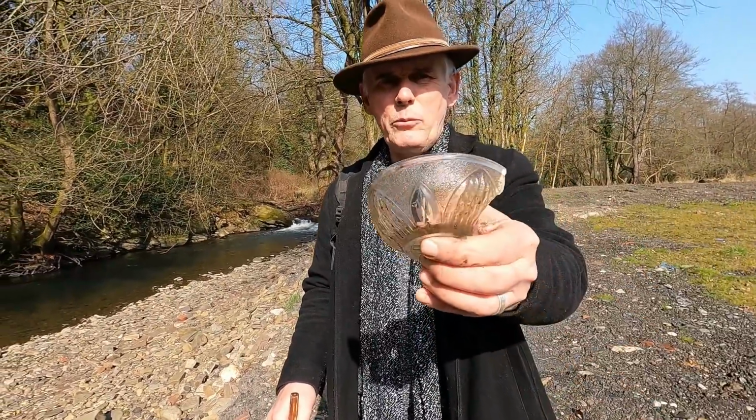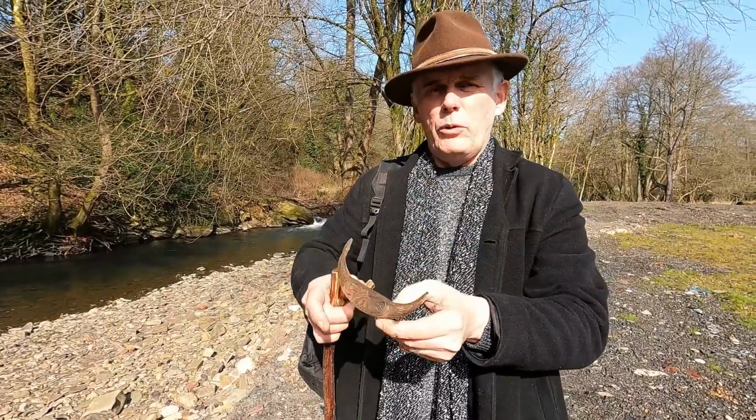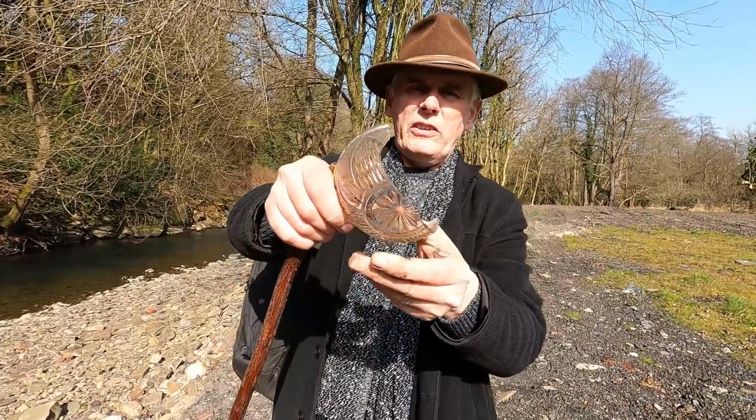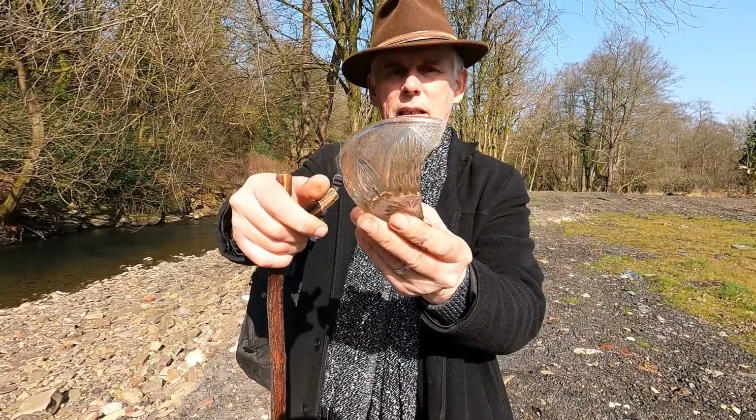But the reason I picked it up, I wouldn't normally think, oh, let's take Caroline a smashed piece of glass. If I have the camera with me, fair enough. But the reason I brought it is I wondered if we can get that little piece there to come away. Well, that would be good if you could do that.